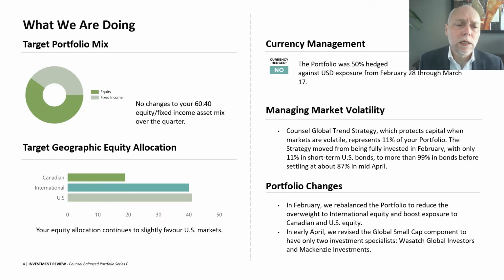All right, so as I said, the target range is 60-40 equity to fixed income, but that one company that I mentioned earlier, the Global Trend Strategy, they represent about 11% of the portfolio, and they had a little bit in bonds. You see here about 11% in short-term US bonds. That's going to be a lot like cash. It's not exactly the same, but they moved from that to more than 99% in bonds. And then as the market has strengthened, they've been reducing their exposure to those bonds down to 87% in mid-April, and actually as low as 78% today.